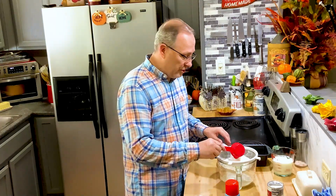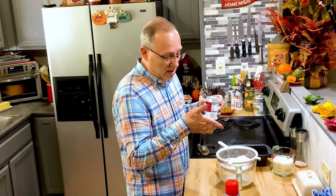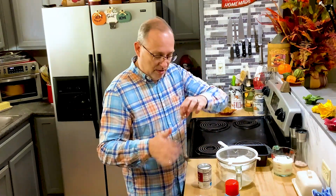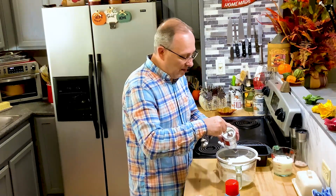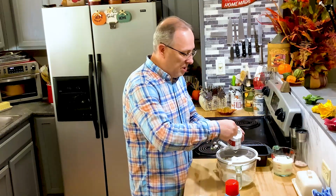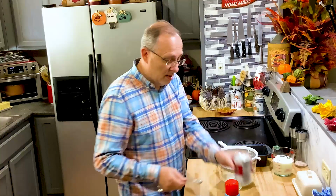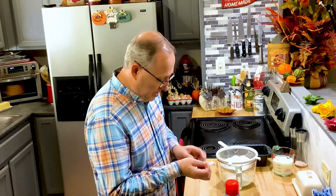Got a 1/3 cup of white sugar. I'm going to use 4 teaspoons, and that's a half teaspoon. Let's get the right one, Greg. We're going to get 4 teaspoons of baking powder. 1, 2, 3, 4. And we're going to use 1 teaspoon of salt.